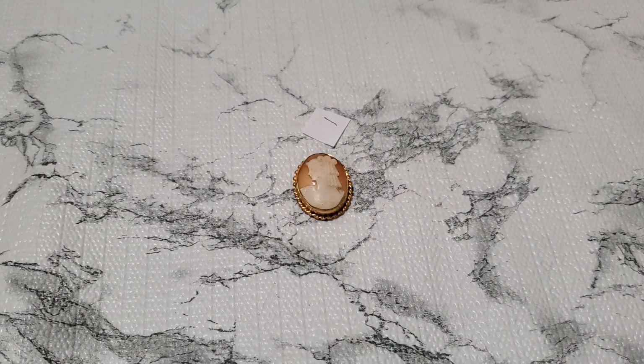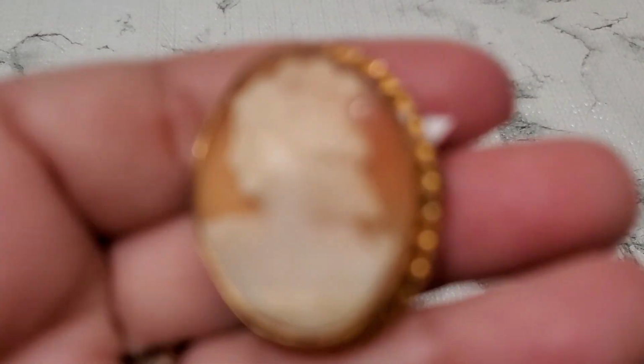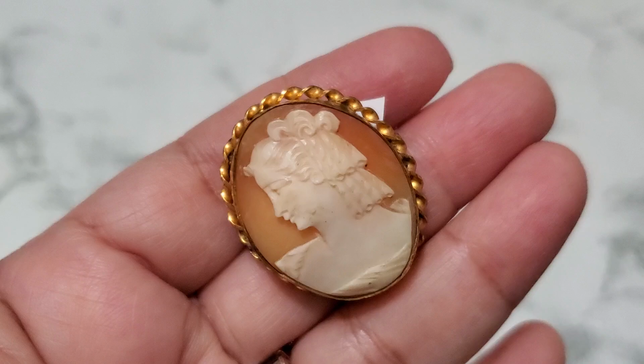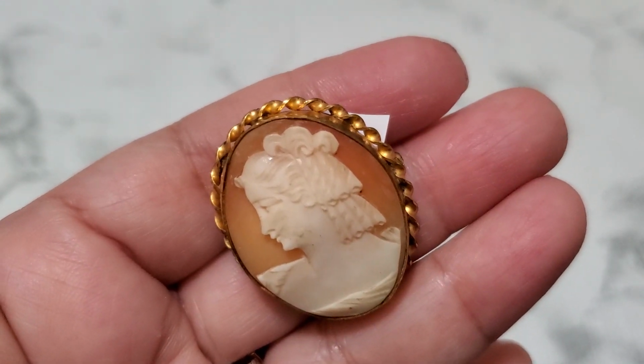That one, I'll just do $15, okay? Gold fill number one, $15. Look at the detail on it. Look at her detail. It does have a little stain, but look at her hair. That one's been in my collection for a while. Okay, $15 for number one.